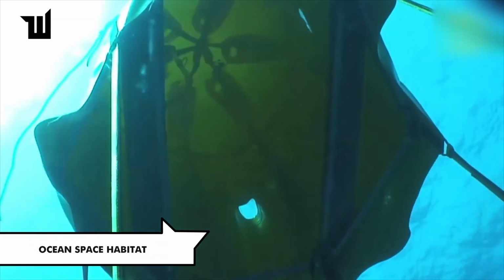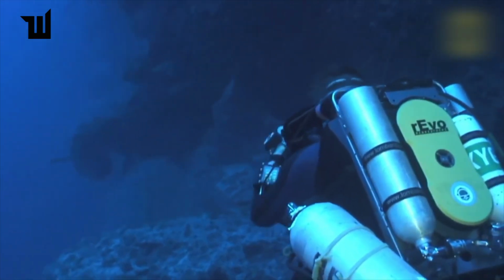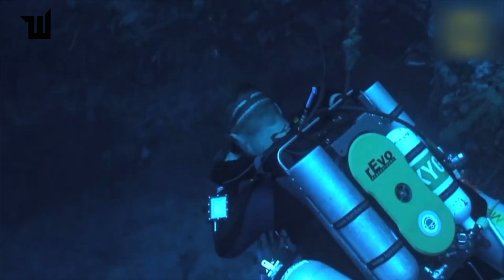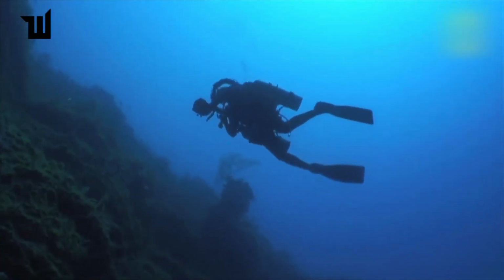Ocean Space Habitat. The Ocean Space Habitat offers a portable life support system for divers, providing a dry and protected space underwater. With multiple chambers for divers to rest, eat, and work, it ensures safety and comfort during extended underwater stays. Designed for scientific research or recreational purposes, it's a versatile solution for underwater exploration and habitat creation.